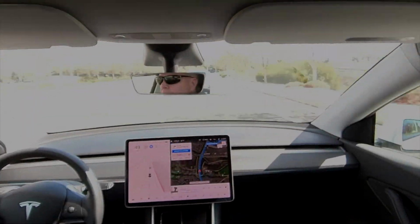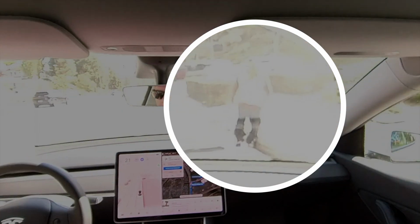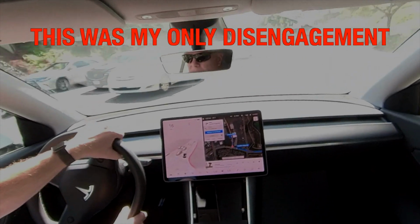Just before full self-driving was to make a turn into the shopping area, this man decided to walk into the turning lane, and as you can see here, full self-driving did swerve to the left to avoid him, but I also took over just the same.